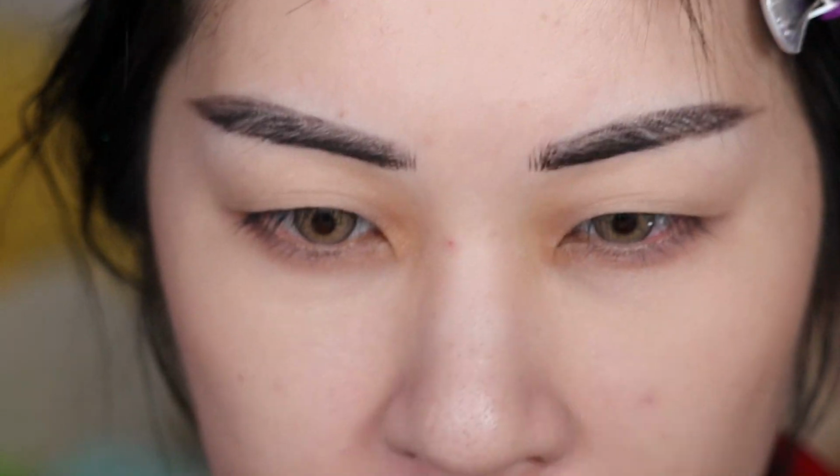This time I didn't even powder my face. I only powdered kind of my T-zone and under my eyes, so that way I can use all the creams, because the face palette has a lot of creams.